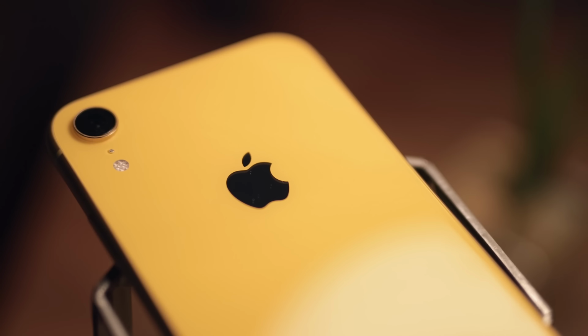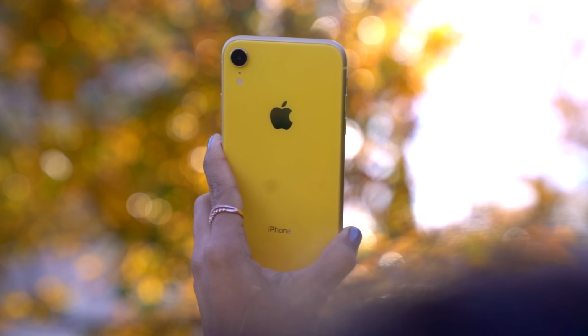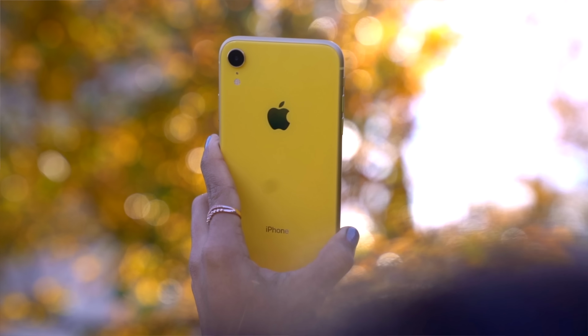So it has been a little over a week that I've been using the iPhone XR, and let me tell you guys what I think about it so far. Will I keep using it? Is it the phone for me? Is it the phone for you? I don't know. Let's find out.